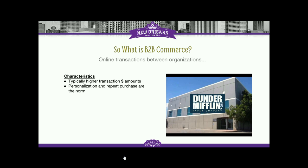Two is that oftentimes organizations buy from one another frequently, and they expect a level of personalization, or they expect a level of repeat purchase, where they want to know the last thing that they ordered, and they want to be able to buy those things quickly and easily in a very facilitated fashion. So there's less anonymous checkout in the B2B space. Organizations are buying from each other over and over and over again.